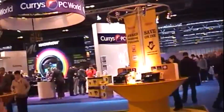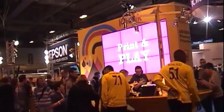Over here we've got Kodak. Now Kodak were going to go into administration a few months ago, but apparently not. They have a stand here and they're showing off some of their latest printing technology. Seems like they've moved away from their core function, which was of course photography and that kind of thing, which is always awesome. And yeah, so there's merchandise over there. Behind you is Samsung, which is always good. So we're going to keep on moving.